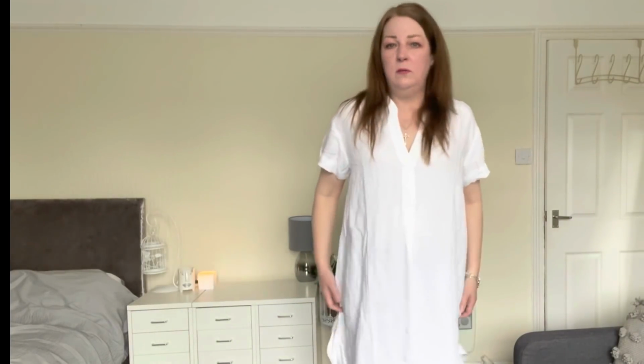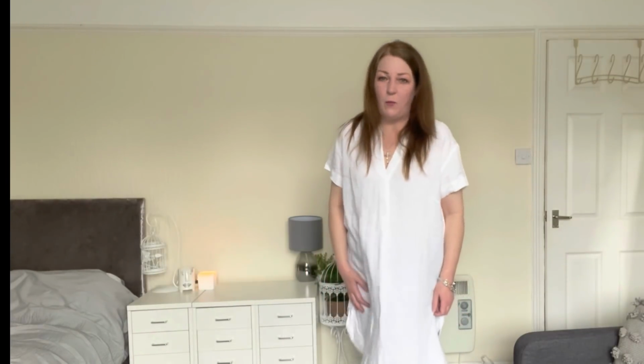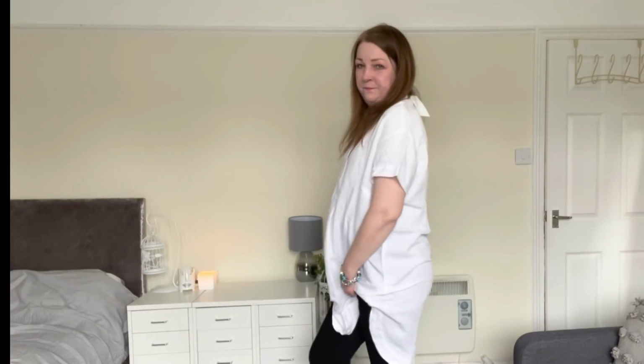It's very, very see-through. I'd probably have to wear a camisole thing underneath it, a longer one, to feel a bit more modest. But I just don't know whether it's worth keeping. I'm not so sure that this look is the look I want. I'd rather have an edgier look, I think, than floaty frocks and things. So, yeah.